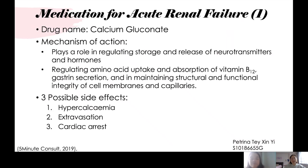So calcium gluconate plays a role in regulating storage and releasing of neurotransmitters and hormones, regulating amino acid uptake and absorption of vitamin B12, gastrin secretion, and in maintaining structural and functional integrity of cell membranes and capillaries. 3 possible side effects include hypocalcemia, extravasation, and cardiac arrest.